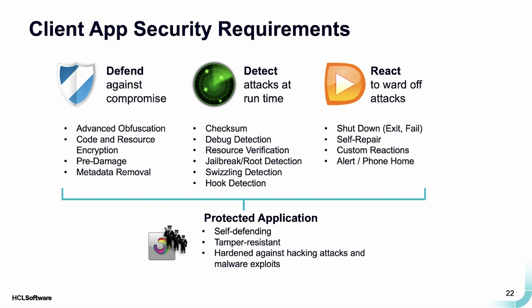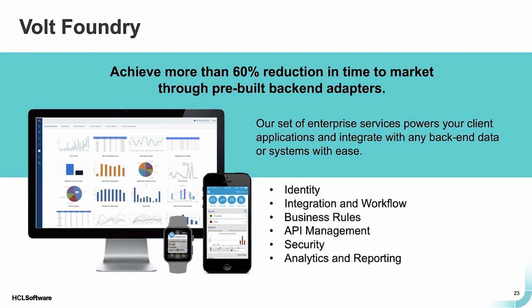It detects swizzling, detects hooking. Effectively, it makes your application protected without having to go to any third party for putting in tamper resistance or hardening your application from hackers and malwares and other exploits, right? So protected application is something we give out of the box. Now let's look at Foundry.